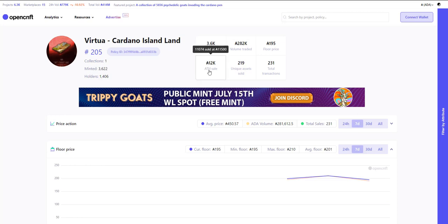12,000 all-time high sell. That's big, actually. So it's still trying to find a base here. Right now, floor's at 195. I could see them coming down around that 150, 170 level probably, just because right now it's still basing, it's still trying to find a floor. It's probably going to take a little bit to find that floor.